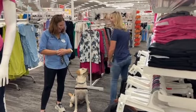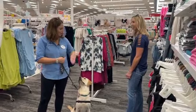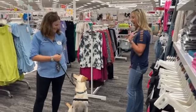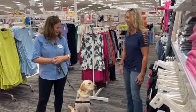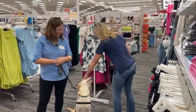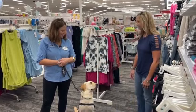Good girl. Yes, and that's what we want to see. You can see the temptation is there. You truly are a stranger to her. Good girl. I wanted her to look at me though. You can pet her one more time for practice. It's great practice. So definitely okay to notice, but then we want that nice refocus back on handler.